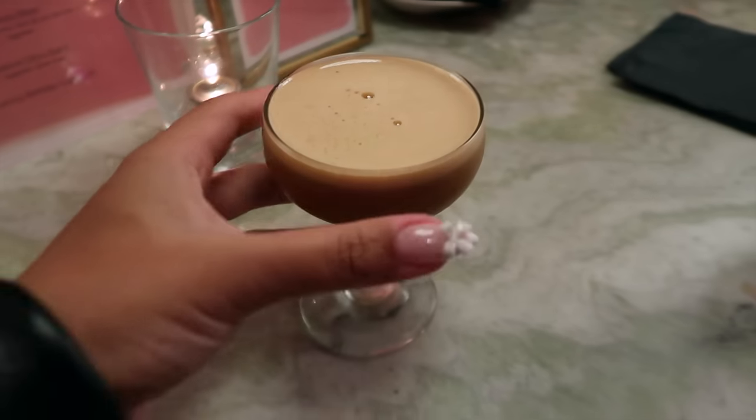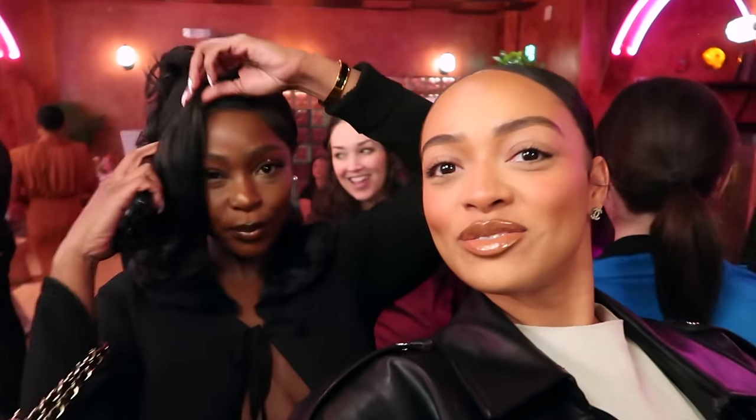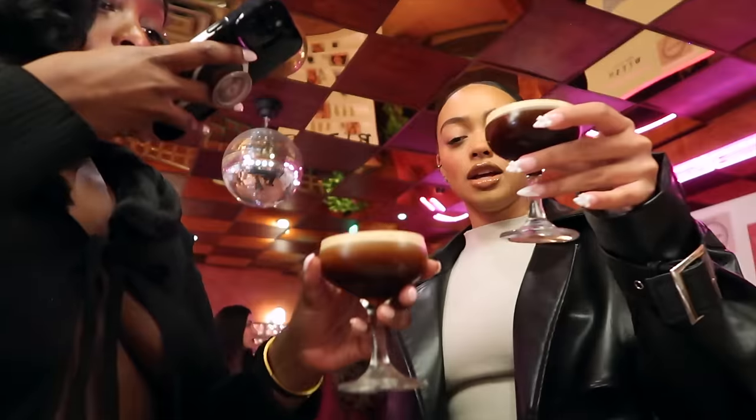This camera is like 500 years old and it likes to not focus sometimes. I ordered an espresso martini. Thank you. They're so cute. They have little purple. Yeah, I do look like Euphoria.